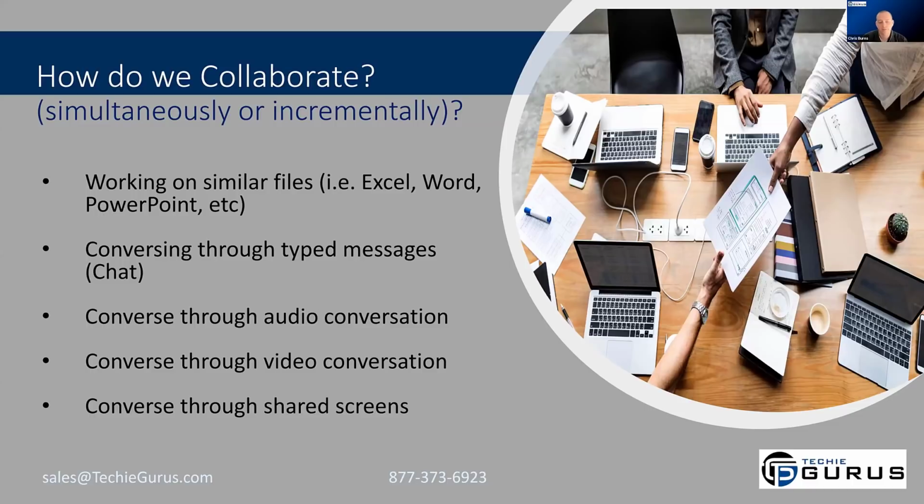So how do we collaborate? We can do it simultaneously or we can do it incrementally. The first one I talked about was incremental, right? Like I edit a document, I save it, somebody goes and opens it and tries to modify it. Simultaneously seems to be a better way to work if you can. It's not always realistic though, but somebody can send you a link inside of Teams and you can modify the file and they can see it as well. Because once the file's in Teams, everybody can see the changes in that channel or in that chat message.